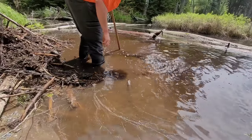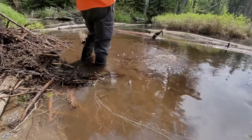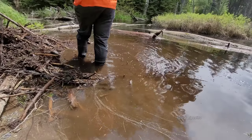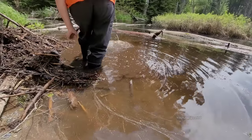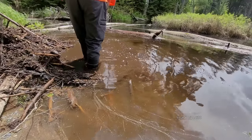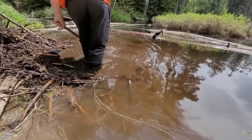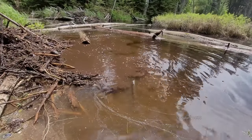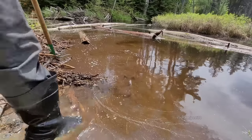Wow, we got a lot of leeches coming over to see me. There's a lot of leeches starting to swim. Starting to hear a lot of bullfrogs. I want to see if we got this any better. It sounds better to me, at least.